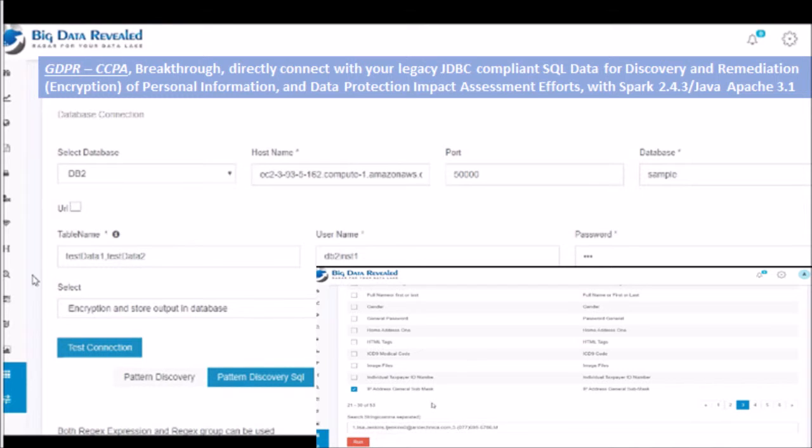Big Data Revealed's simple-to-use interface will make a connection to most any JDBC compliant data source such as Oracle, SQL Server, MySQL, DB2, Teradata, PostgreSQL, and many others. If your current or immediate needs are to protect the majority of your customers' personal information, then I would suggest connecting directly to your JDBC files through Big Data Revealed for swift discovery and remediation, encryption, of citizens' personal information in accordance with GDPR and other regulatory requirements. You can also complete steps that satisfy a customer's right of erasure, and right of information.